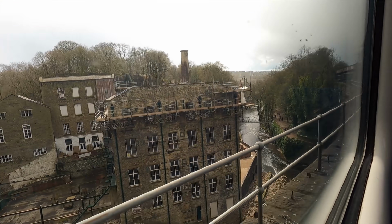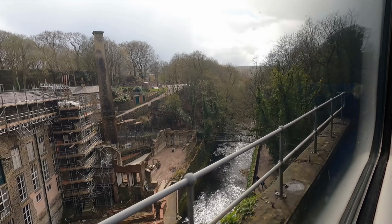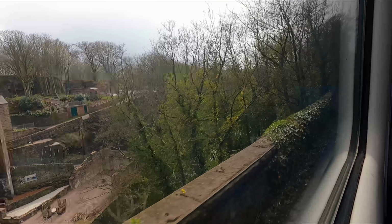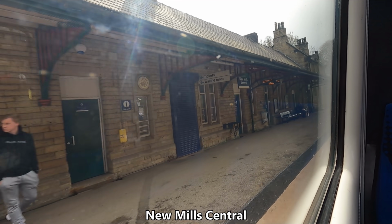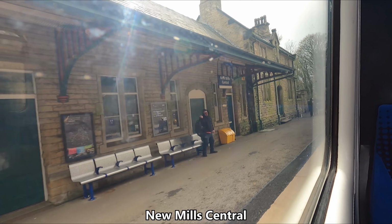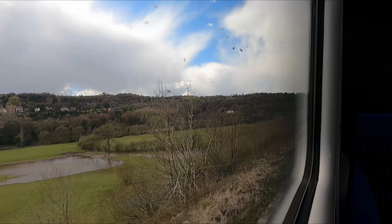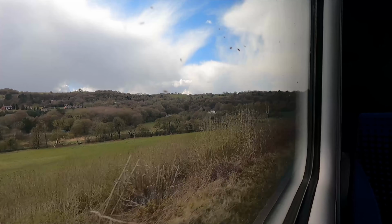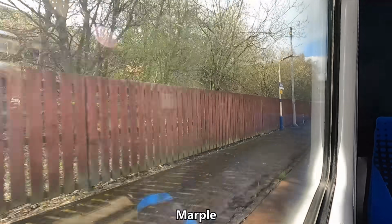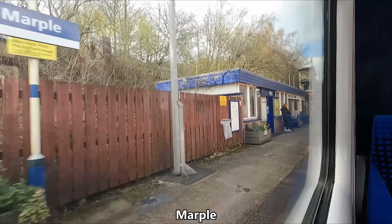We soon find ourselves passing the old Torr Vale Mill as we cross the impressive Torrs Gorge below. A moment or two later and we arrive at New Mills Central. About 5 minutes later, we find ourselves in Marple and the beginning of the Greater Manchester region.